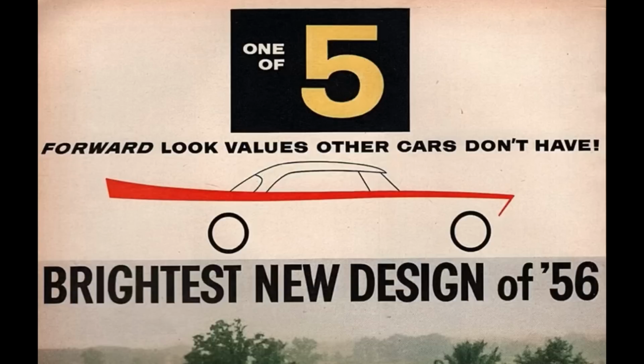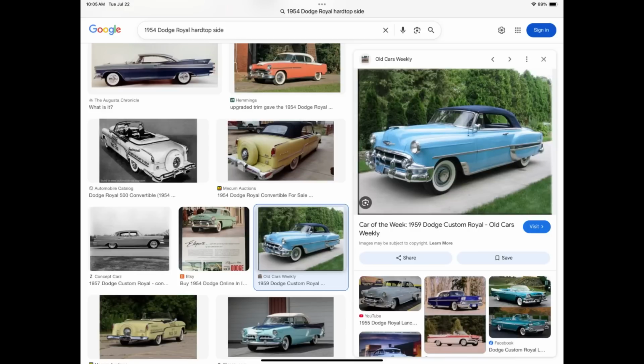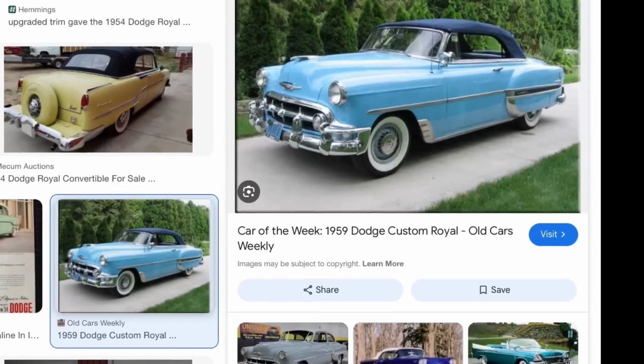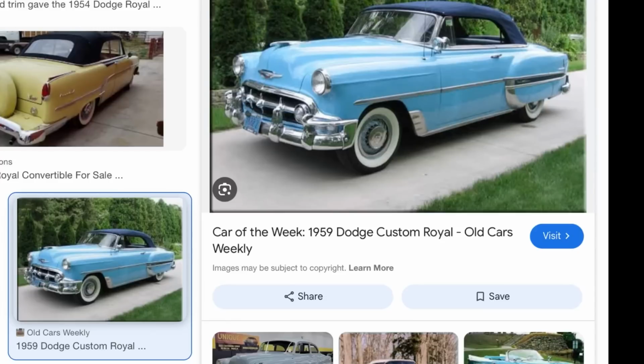Before getting into the comparison, I wanted to show you this. I try my best to put the right pictures in the right place, but I am limited to what Google provides. So I wanted to show you this. Car of the Week, 1959 Dodge Custom Royal. First off, if you look in the search bar, I'm trying to search for a 1954 Dodge Royal hardtop. So it gives me a Custom Royal, and that's not even a 1959 Dodge. That's a 53 Chevy. It's just interesting.